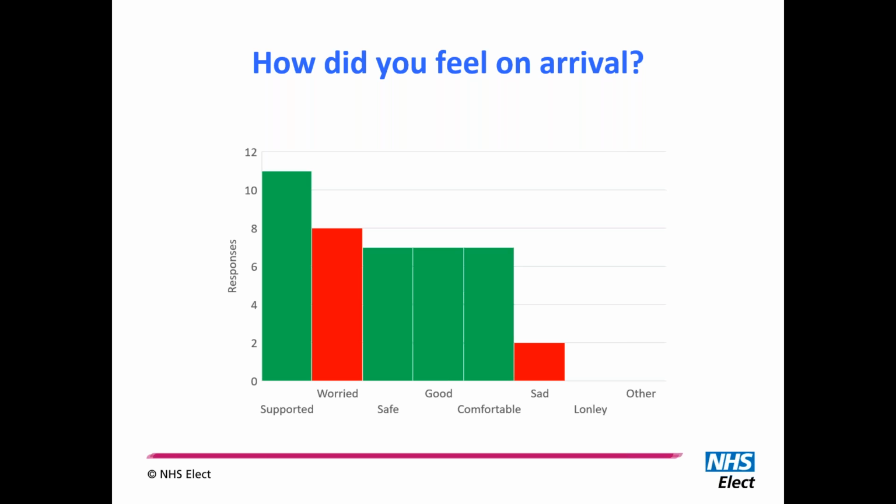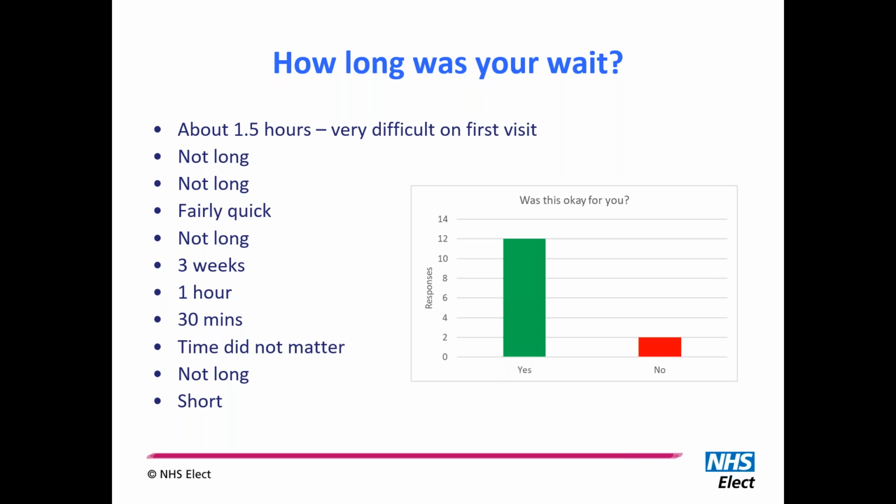and then specifically looking down into the feelings at key points. And interestingly, they'd identified that waiting had a negative impact on experience, and we know that from the work that we've done. So they specifically wanted to look at whether patients were happy with the length of time that they were there in the clinic, and it's quite reassuring that the majority were happy.